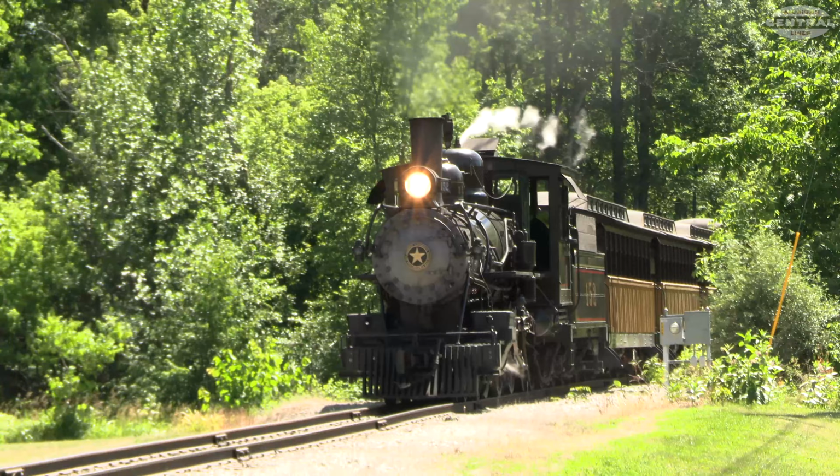Our first shot of the day is of the train departing their depot on the west end of their line. The run for the Huckleberry Railroad is a single track line with turning loops on each end.